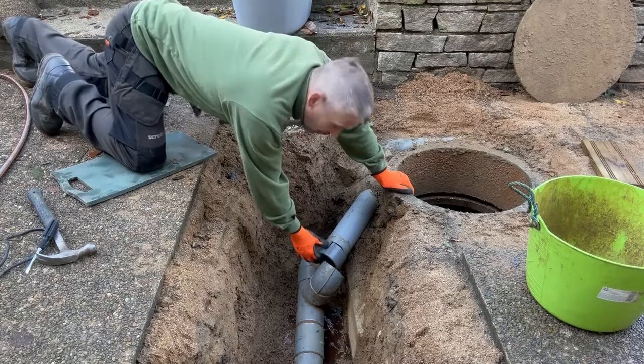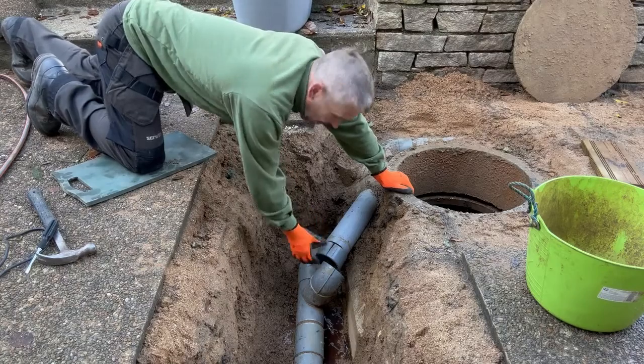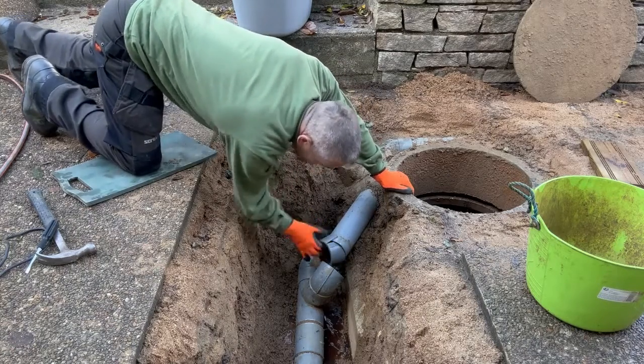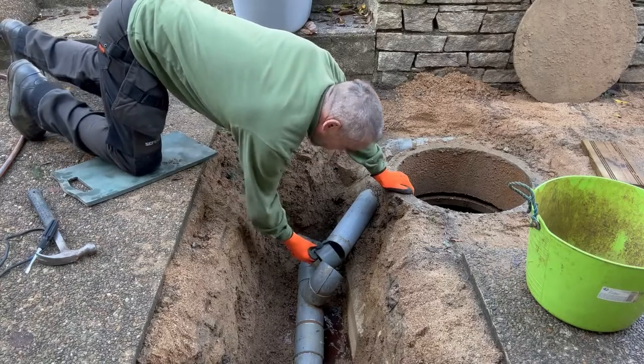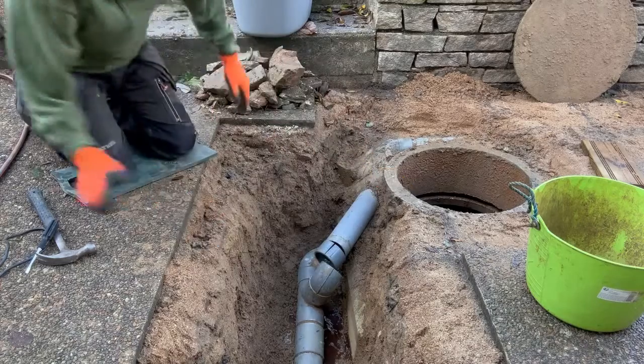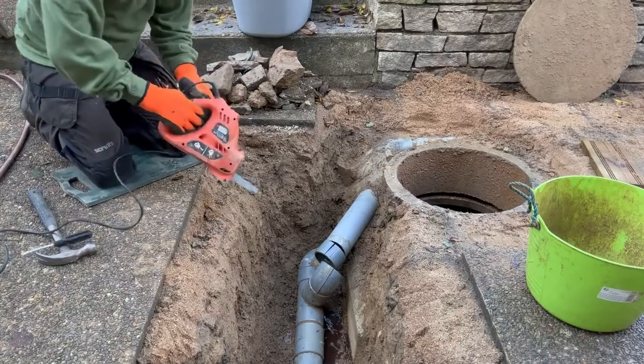this hasn't even been glued. So by me cutting this slot in it, it's allowed it to come loose. If I can just snap the last bit, let me just cut it, the last little bit.